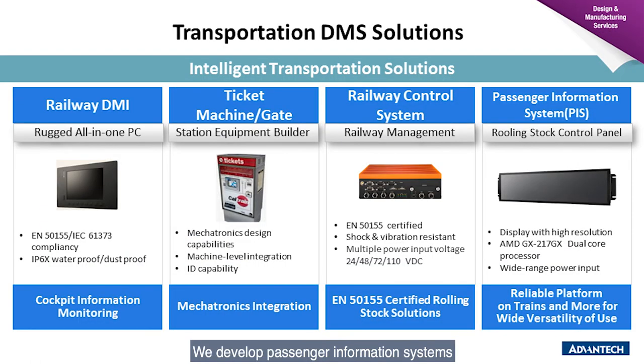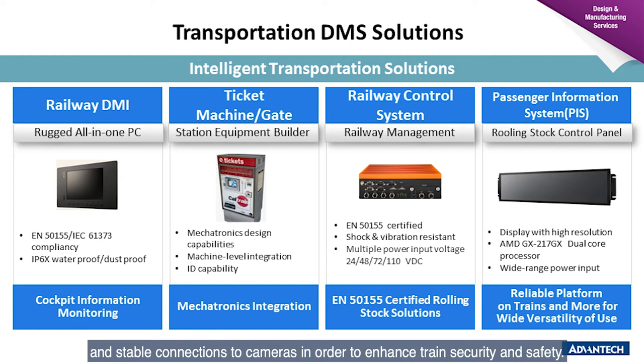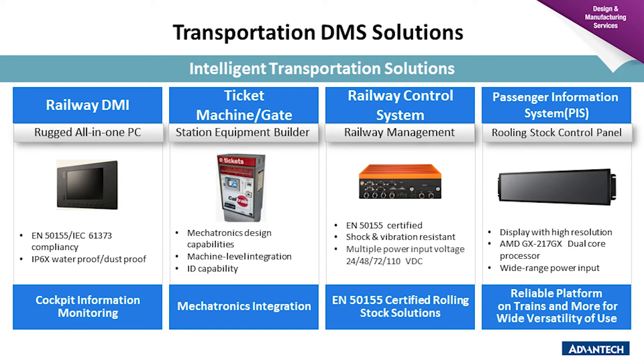We develop passenger information systems that can be utilized to provide real-time information and advertisements inside rolling stock, including timetables, emergency notices, and commercials. We can also help with network video recorders with large storage and stable connection to cameras in order to enhance train security and safety.